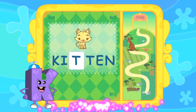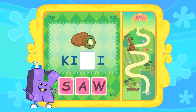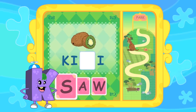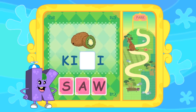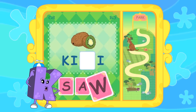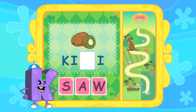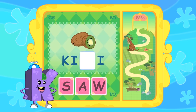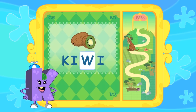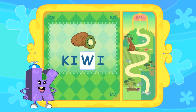Now we have the final puzzle. Can you help Carrie the Kangaroo by solving it? Which letter do you think we should put into the box? Is it S? Perhaps it's A? Or maybe it's W? You're correct again! The letter we should put into the box is W. Kiwi. K-I-W-I. Kiwi.